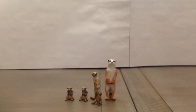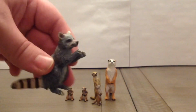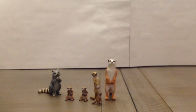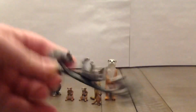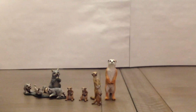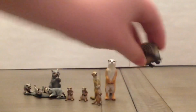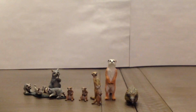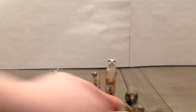There you go. Next up we have the Schleich raccoon. This is the female raccoon. And we have a set of raccoon triplets to go with the female. Next up we have the hedgehog, Schleich hedgehog. And just like the raccoon, this hedgehog also has triplets.